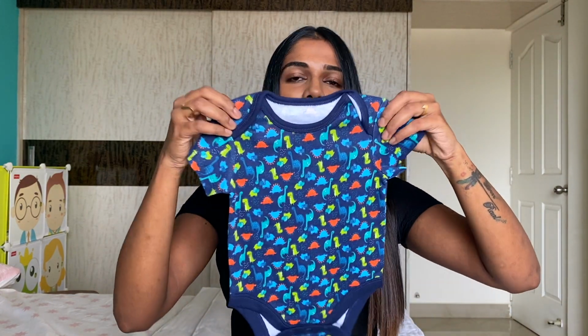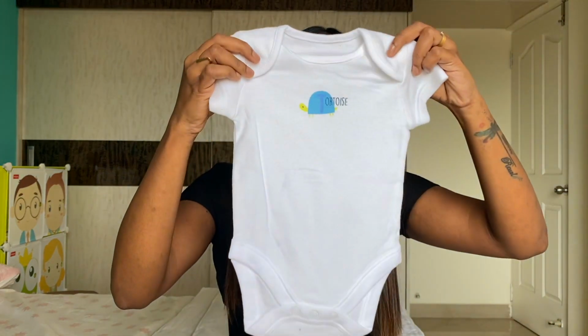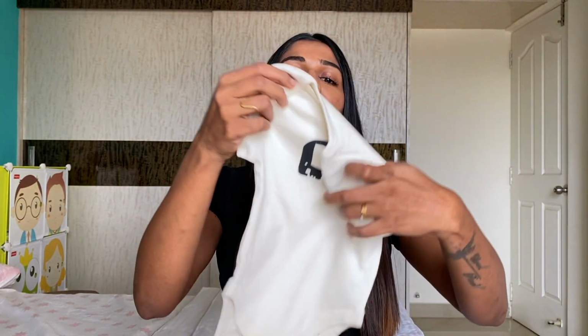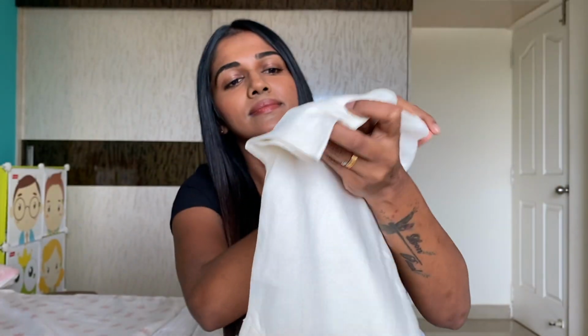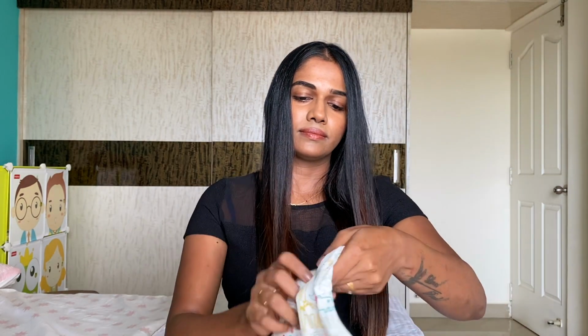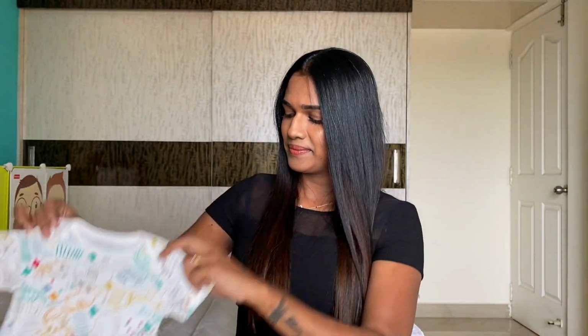And this one, it's got this dinosaur print on it. And then I have this one. It's got a tiny turtle on it. And this one, similar to that, and it's got this tiny elephant on it. I have some body suits.